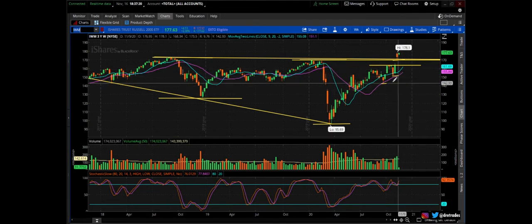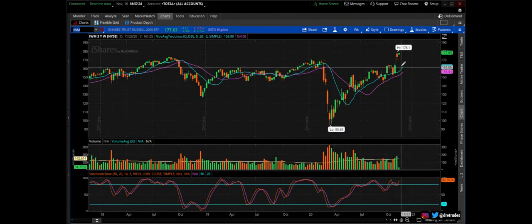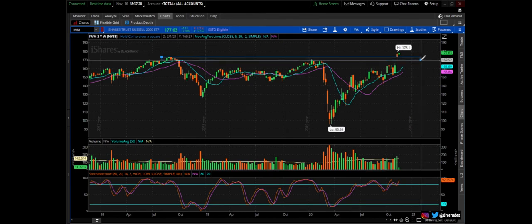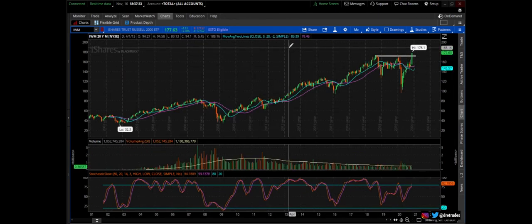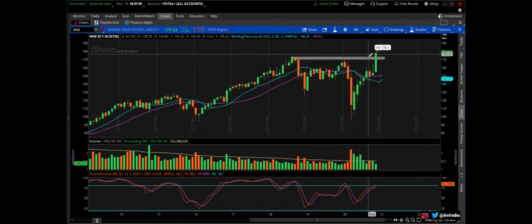IWM. Oh man, look, I got drawings all over the place trying to figure this thing out. But you can see the gap up. See how it's held? It finally broke out. It broke out of there. Yes. Pull up the monthly on this one. Look how beautiful that looks on the monthly. It's breaking out. But guess what? This candle is still yet to be drawn.